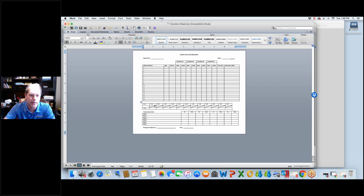They also document down here how many teachers, how many children were in the classroom at each of these given times. So that helps us with ratios, but it's also really good, again, for legal purposes. And even the teachers down here will write the teacher's name, what time did they come in, what time did they come out, et cetera, et cetera.